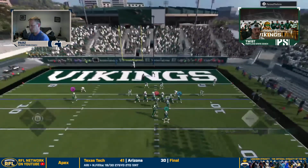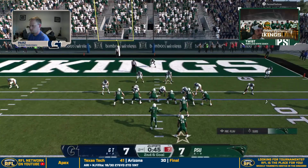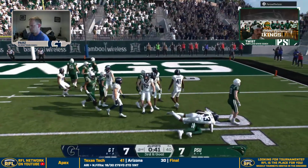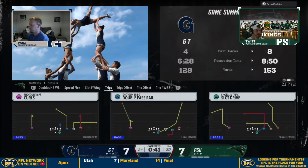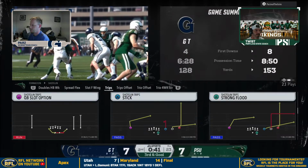Stevens in motion left to right. It's going to be a QB keeper for Haskell, trying to get outside and can't go anywhere. Loses a yard, and Georgetown calls their 2nd timeout. 1 left with 41 seconds remaining.